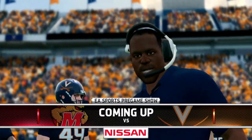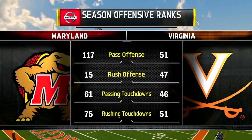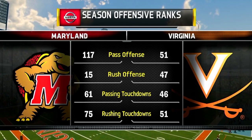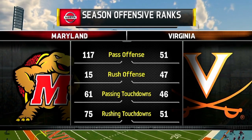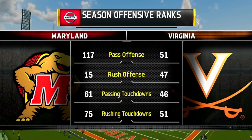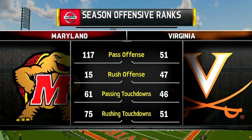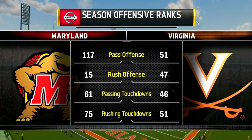Innovation that excites. Virginia's looked almost unbeatable the last few weeks. They're finally playing the way they knew they could before the season started. You know how this game is. You're only as good as your last one. So they're going to have to prove it on the field again today. That does it for us here on the NCAA College Football pregame show. Enjoy the game. We'll see you at the half.